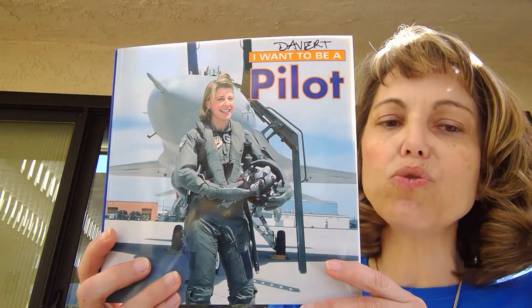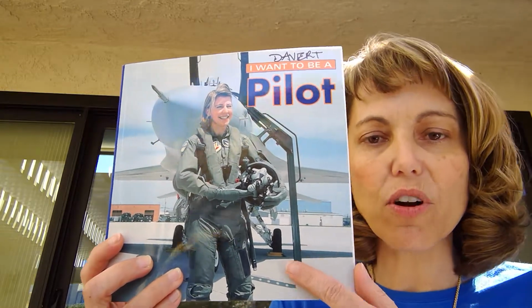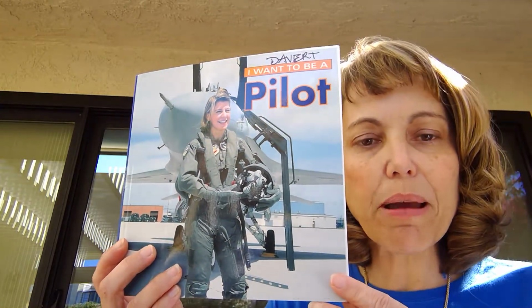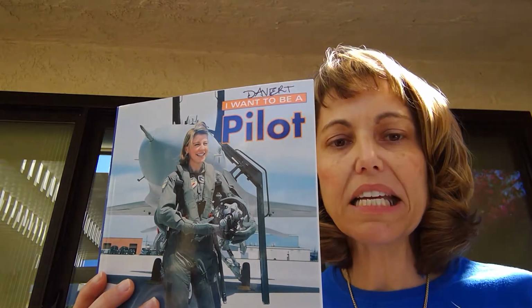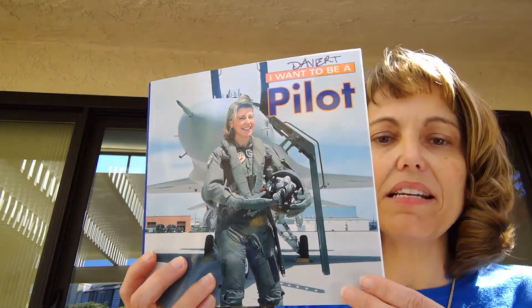I know that this is reading for information because it's going to tell me things. It's not a story. It's going to give me information. And one of the clues is that I see photographs. When I read for information, I look for the main topic. That's what the story is mainly about. And then the key details. They tell more about the main topic.